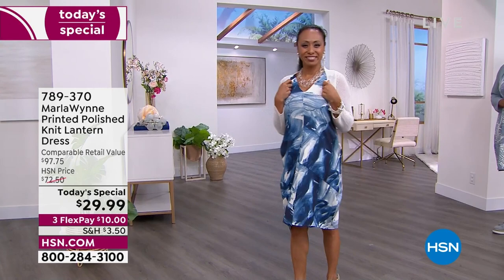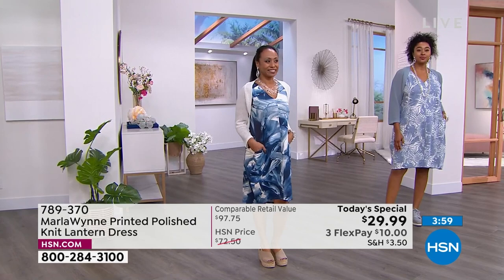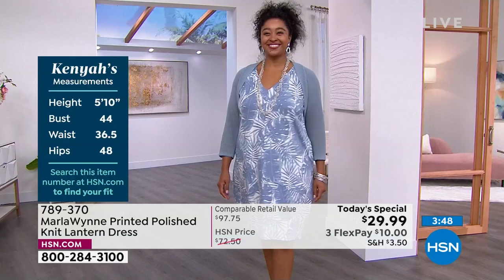I actually don't mind, truth be told, where it hits me because it's right mid-knee, so I feel comfortable. Look at Kenya right behind Caroline. Kenya stands 5'10", and you can see how it drops on her. So there you go. Kind of the same. I think what's neat is that if you are petite and you want it longer, you should go for maybe the average length. What do you think? Yeah, I think that works perfectly.